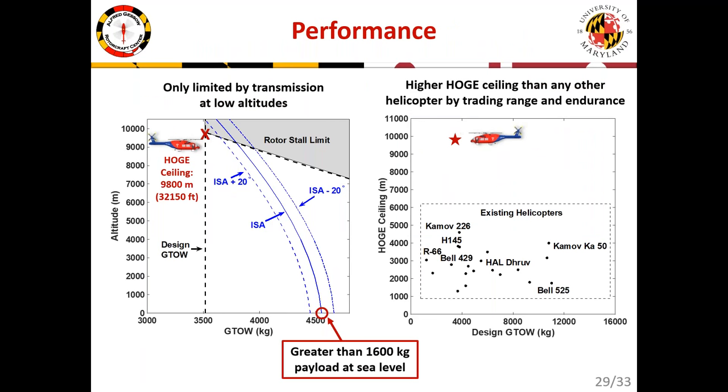Now let's talk about performance a little bit. Here in the plot on the left, we see altitude versus gross takeoff weight that Claudius can take off. The gray area is the rotor stall region, the black dashed line is the stall limit, and the blue lines represent the transmission limit for different temperatures. The engine can provide a lot of power at lower altitudes, but the transmission is sized with only 10% margin in order to keep the weight and size minimum.